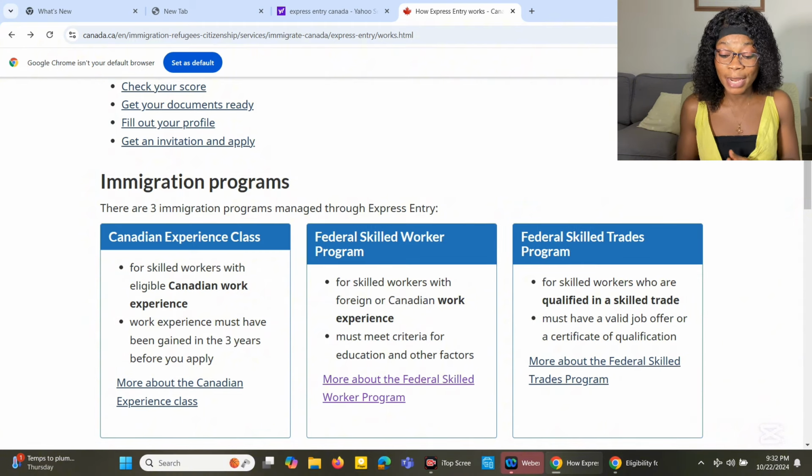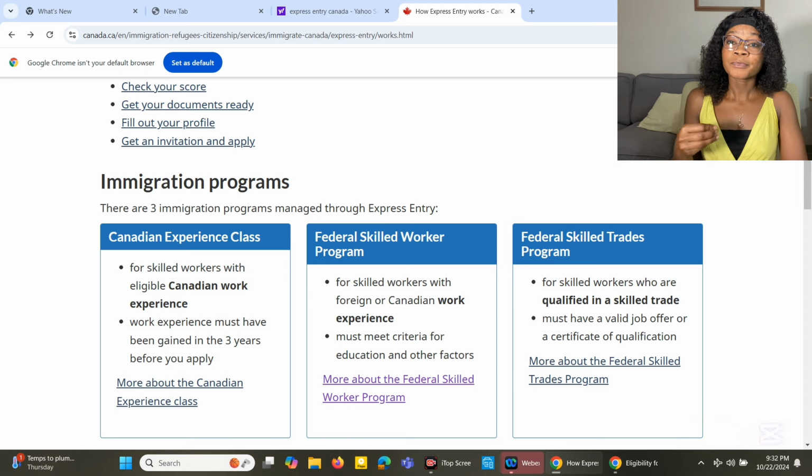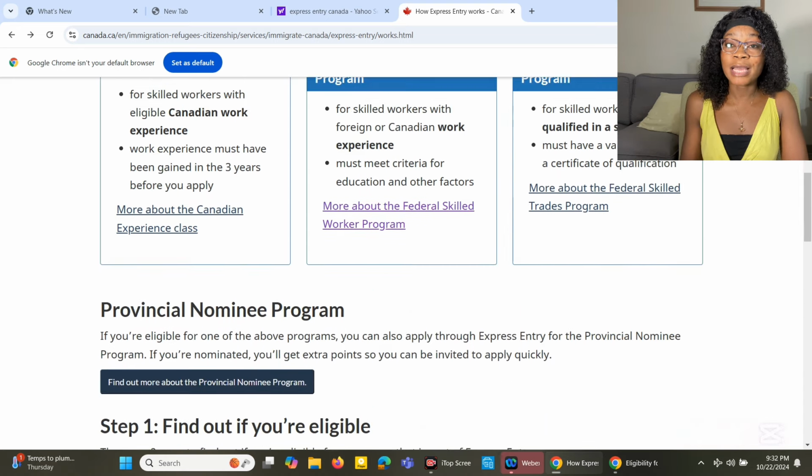So the third one is the Federal Skilled Trade Program. The Federal Skilled Trade Program is one of the federal streams, just like the second one, but this is mostly good for those that have a trade, like a skilled trade. Okay, all those transportation, construction, and all those skilled works, cooks, bakers, chefs, all these people, because it's skilled work. So it's about this stream. We will go much deeper into each and every stream.